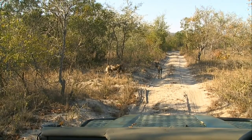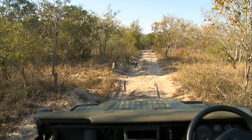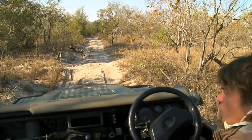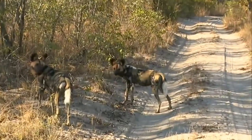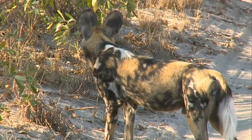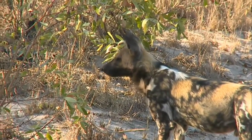So a bit of calm after the pandemonium. Hi, Cheryl. Cheryl would like to know, do wild dogs hunt at night? Cheryl, wild dogs are mostly crepuscular. Crepuscular means most active at dusk and dawn, but they have been known to hunt at night as well. On full moon nights they have been known to hunt as well. Sorry, Cheryl, I'm just trying to make sure we don't get left behind again.